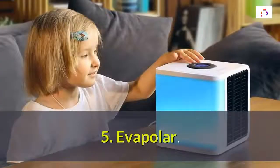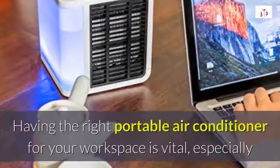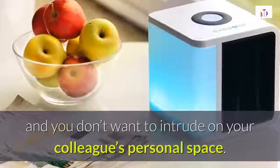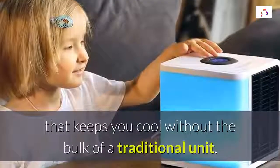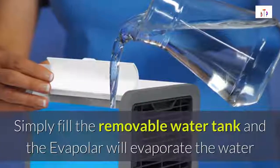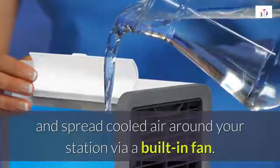5. Evapoler. Having the right portable air conditioner for your workspace is vital, especially if it's a cubicle or open desk and you don't want to intrude on your colleagues' personal space. Our top pick is the Evapoler, an eco-friendly personal air conditioner that keeps you cool without the bulk of a traditional unit. Simply fill the removable water tank and the Evapoler will evaporate the water and spread cooled air around your station via a built-in fan.